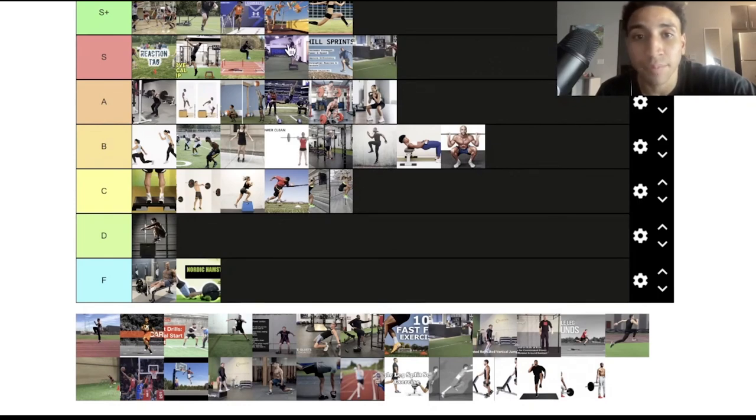All right, triple broad jump, S tier. This is almost paired up with hill sprints. We actually moved drop jump a little farther down because these two exercises are just too superior. Drop jump is definitely farther down. Triple broad jump, you're going for distance. It's great for horizontal power, acceleration. Really good if you don't have hills, like you legit just cannot buy a sled.